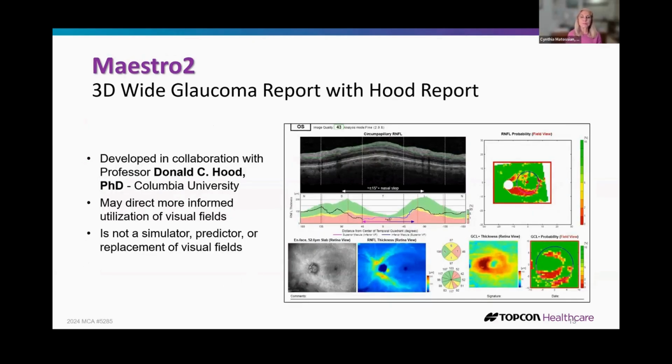Greg, we have a question. Yes. How does billing and coding work when your Maestro 2 does such a comprehensive scan, including optic nerve, fundus photo of the retina, and then OCT of the macula? So how do you know what to bill? And obviously you can't bill for all, right?